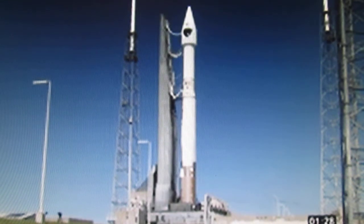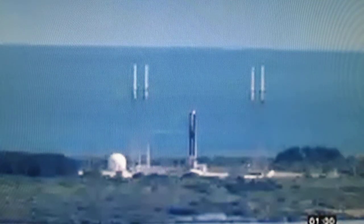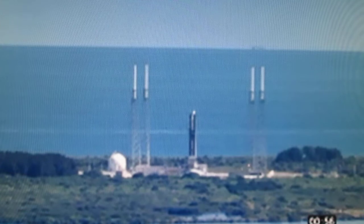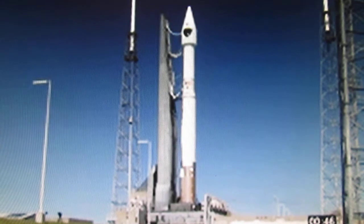The launch vehicle, payload, ground systems, and eastern range are go for launch. 120. Pump is on. FCS count started. 110. And valves locked. T-minus 1 minute and counting. Stable at step 3.